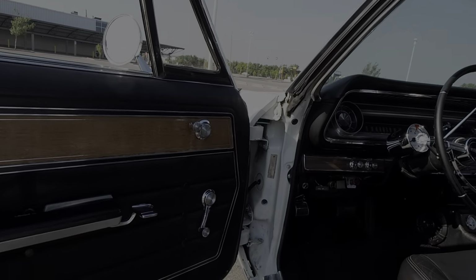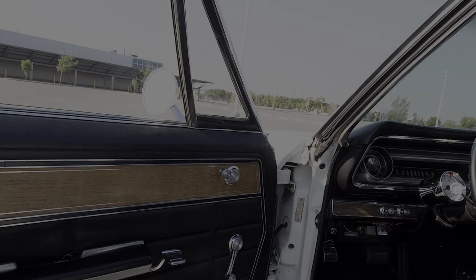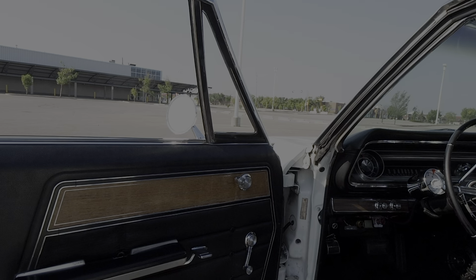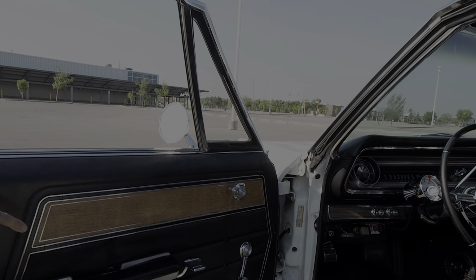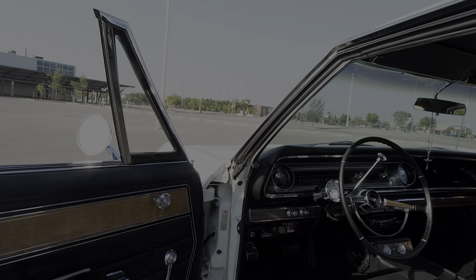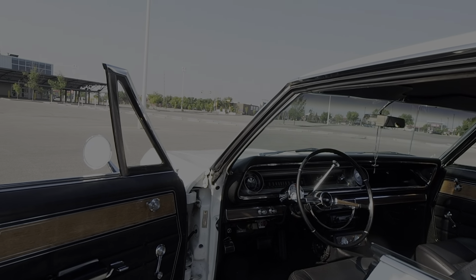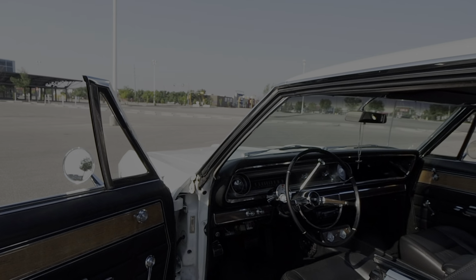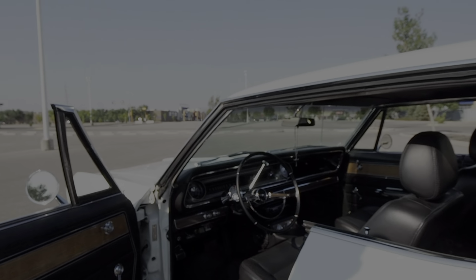You've got original door panels in here, correct? Yep, with the simulated wood trim, or is that real wood trim? I think this is actually real wood. It's not. Okay. And again, the wood trim was a Caprice package as well. I think the Impala had that wood trim also at one point. I'm not sure. I know the SS had the aluminum. Right.